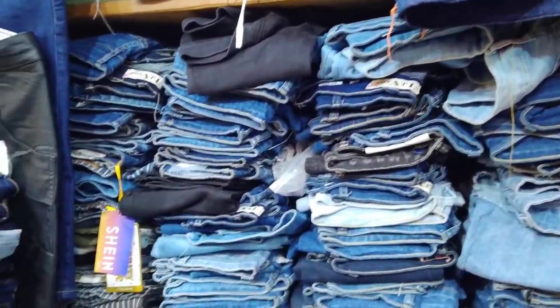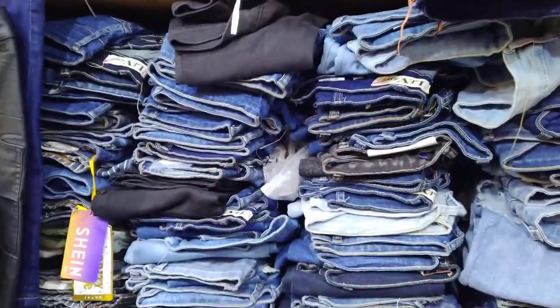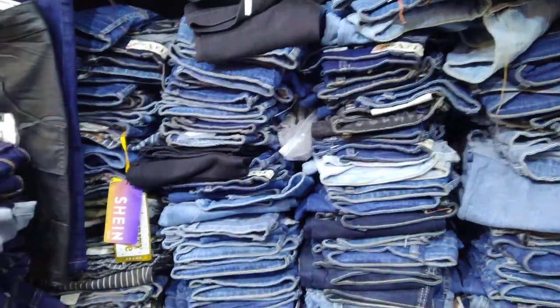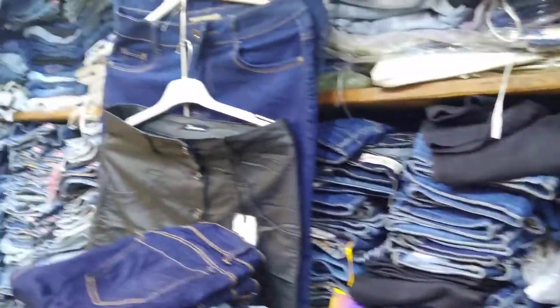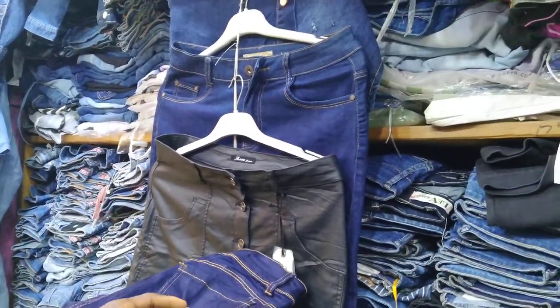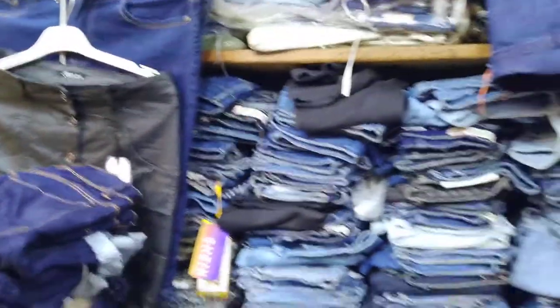Lucky, do you send pictures on WhatsApp? Yeah, I used to do broadcasts on WhatsApp. Okay, you have a broadcast list. So for instance, if I need a jean in size 38 or size 40, you send me pictures of the various ones available. Yes. Oh, okay.